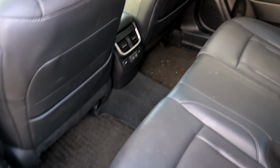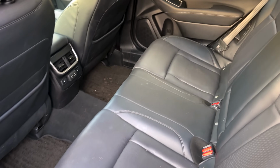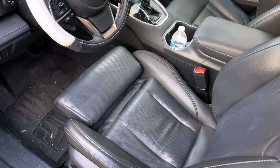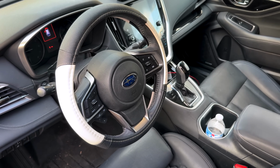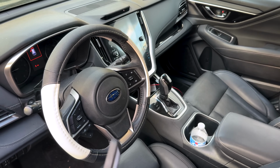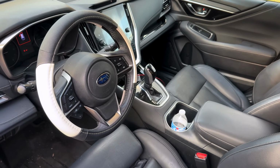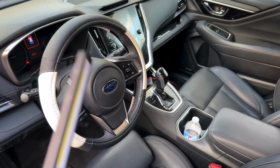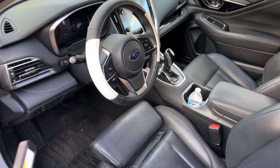Now we won't go digging too much into the interior, but it is a Limited and very nice on the inside. And after driving it the other day to drop the customer off after bringing it back to work on it, I can say it's not horrible, but I still don't like the big screen in the newer model of Outback, Forester, Impreza, and basically everything. I wish Subaru would get rid of it and go back to buttons. I'm sure most of you agree with that down in the comments.